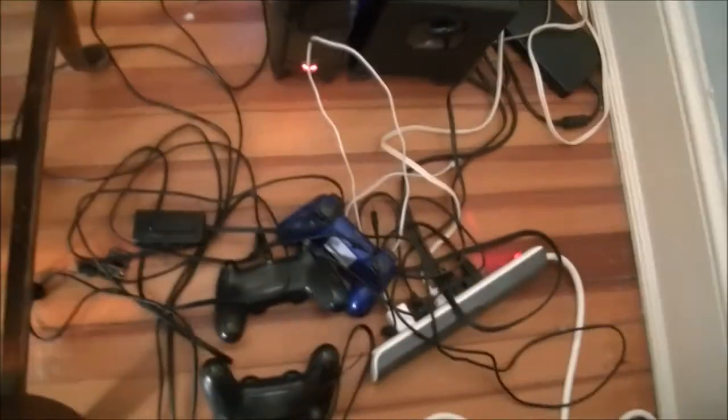Here's my computer. There's my computer and my speakers and all the cords and stuff. There's my power block. And there's my other stuff right there. And here's my closet. And there's all my sports stuff.